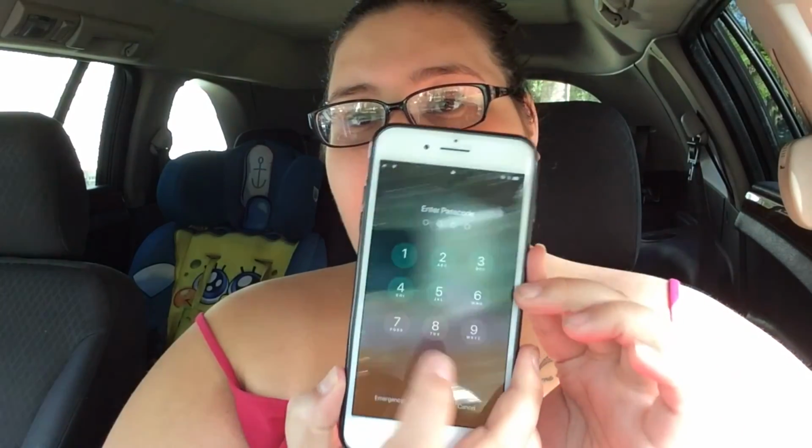So this is my new phone. I absolutely love it. Here, I will show you. I lock it and then press the home to unlock. Because I didn't put my thumb on there, I have to put my 4-digit PIN I put on, and I am back in my phone.